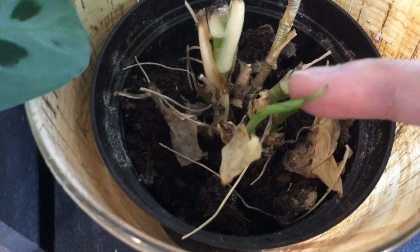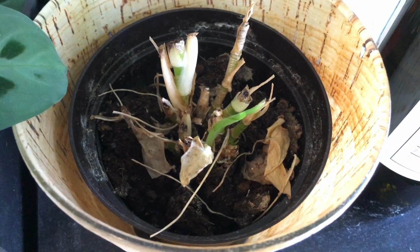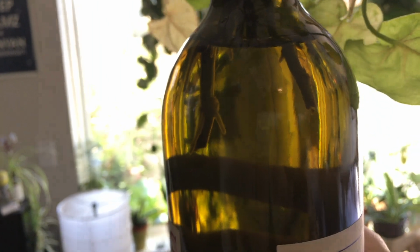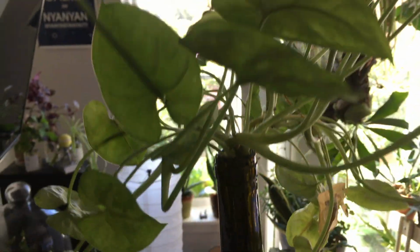And lastly we have the arrowhead plants. Looks like it's producing this new growth, but doesn't look like it's gonna recover too well. Well, the part that I kept, you can see roots forming at the stem in the water, so that's a good sign.